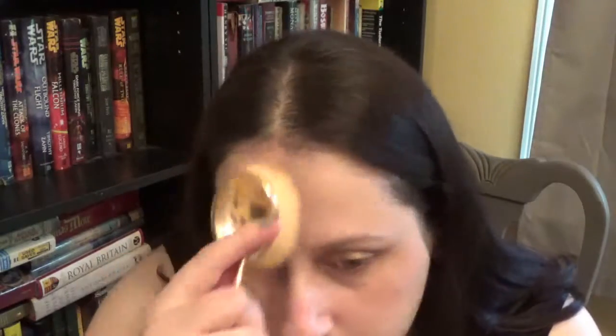Alright, it is pretty full coverage. There are a couple of spots on my chin. I'm probably going to go back over with concealer. Normally I would mess with the little cut, but I don't want to because again it's still healing. Actually, I'm already hot and sweaty and gross. We have air conditioning, but it's still really hot and really gross out.